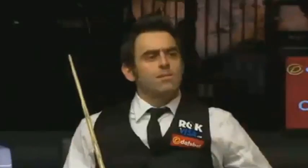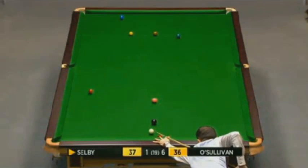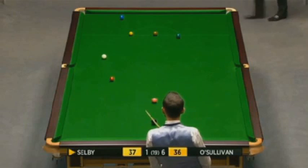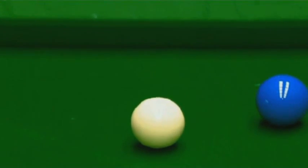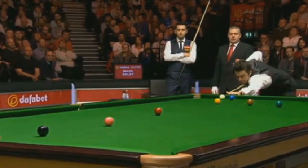Very well played that. All about the pace there. Hit that too hard, you can stick the red in play, so good shot. Oh, he hasn't played this well. Similar to the safety shot he played on the last red. But at least he's got closer to the cushion this time. Ronnie won't take this on.